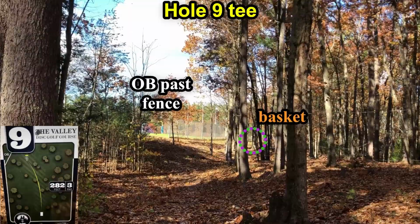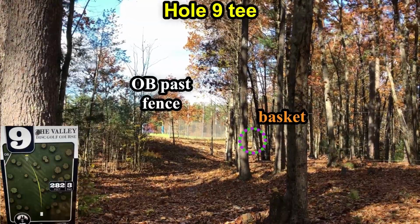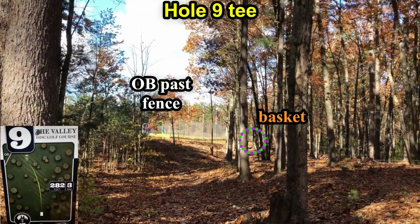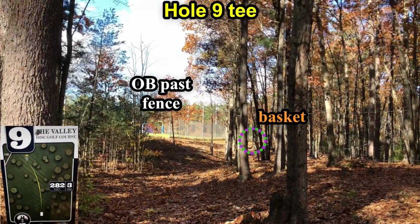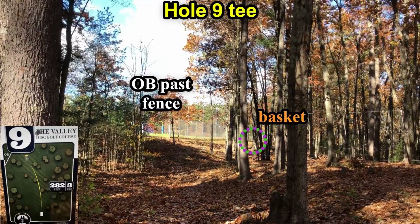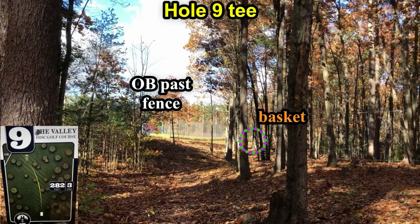Hole 9 is a 282-foot par 3. The basket is level with the tee pad, however, there's a lot of ups and downs and little knolls between here and there. We are at the very left front corner of the tee pad, and there's a small gap on the right side through this main line of trees on the right, and then there's another small gap way off in the distance between a large tree and a smaller tree, and we can just see the basket peeking out from behind that tree on the right side. The fence here and the football field is out of bounds, so we want to make sure we don't go over the fence and stay over the fence.